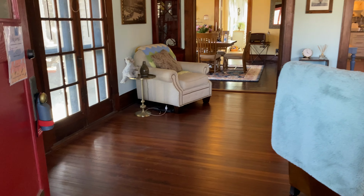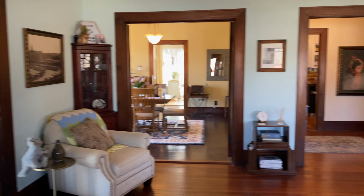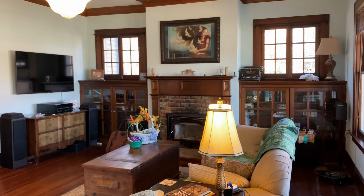Door. Open up. Beautiful hardwood floors with built-ins. They have updated both of the fireplaces in this room and upstairs to working fireplaces.